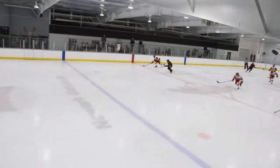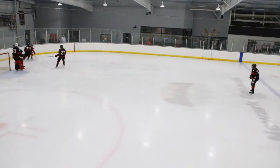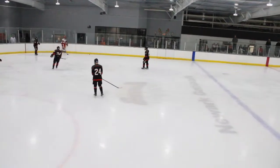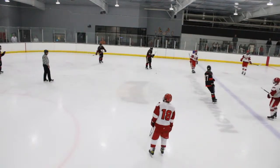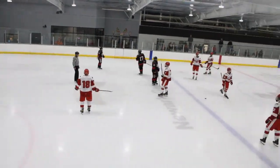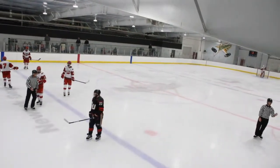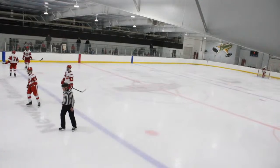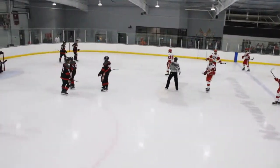Denison's going to come through the neutral zone. Oh, he just dumps it in. And that's out of play. Let's see if we call the delay of game here. I mean, he shot that straight out of play. Usually a little more forgiving of those type of penalties at this level. So it doesn't look like they're going to call anything on that, but he clearly shot that directly out of play.